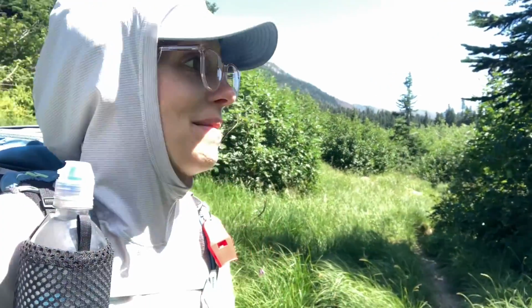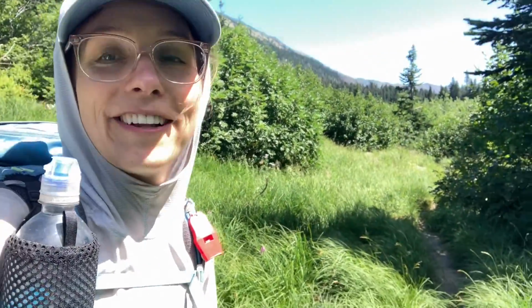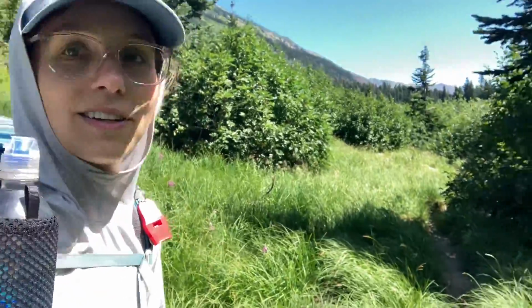So after all that climbing, there's some significant elevation loss here. So now I'm just in this grassy bit.